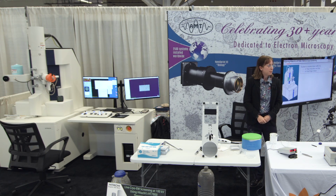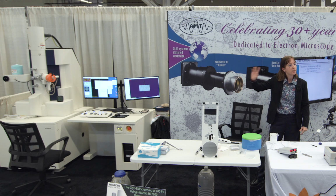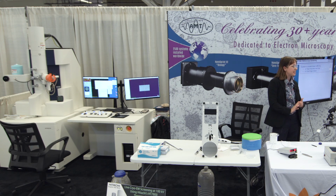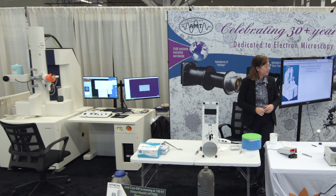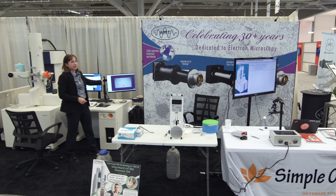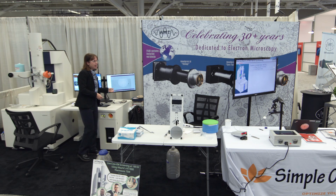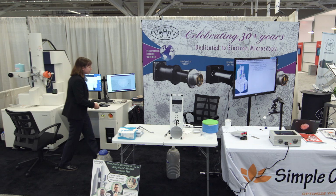Today we're operating at 100 kV. So this is not 200, this is not 300 kV. This is a LaB6 system at 100 kilovolts. And if some of you are unfamiliar, we are running SerialEM, which is free software that you can download at any time. It's compatible with our system.